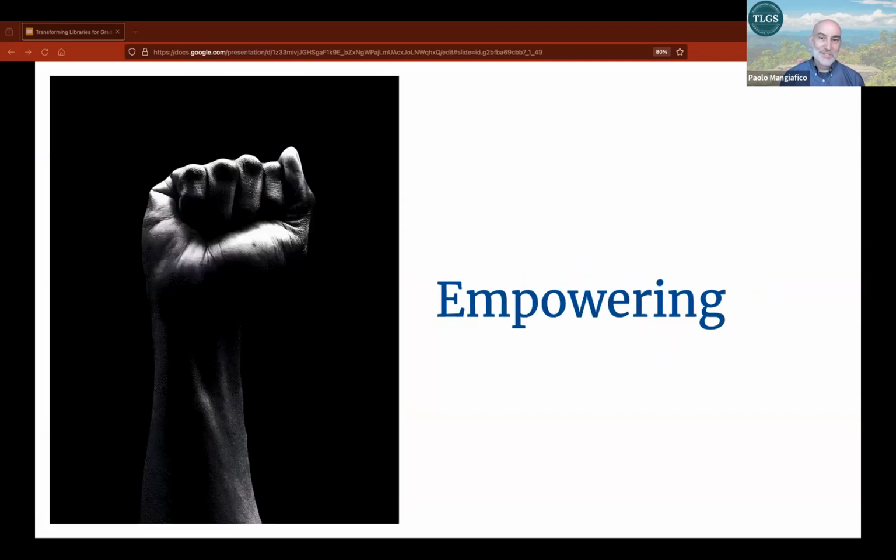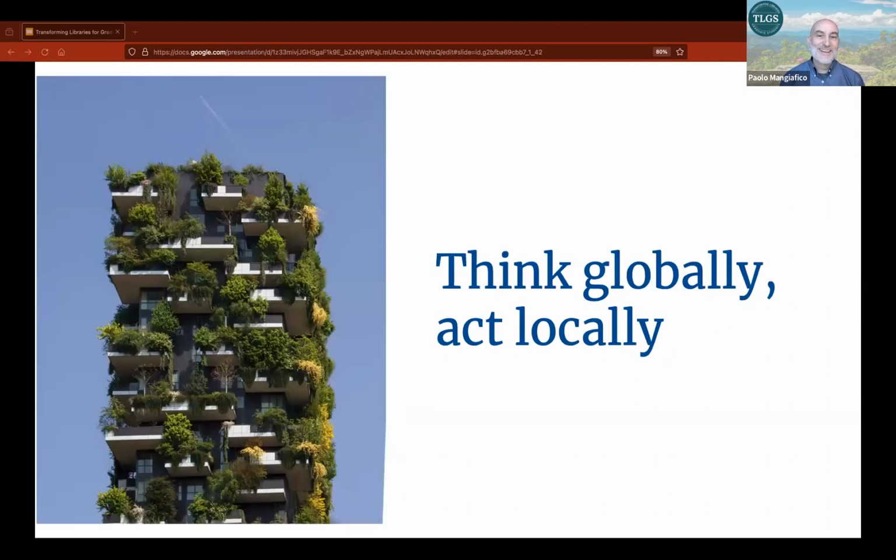In this picture, in case anyone's curious, is an actual building. It's in Milan, Italy. It's called the Bosco Verticale, or the vertical forest, and they've planted all the balconies with trees. So I love this building.